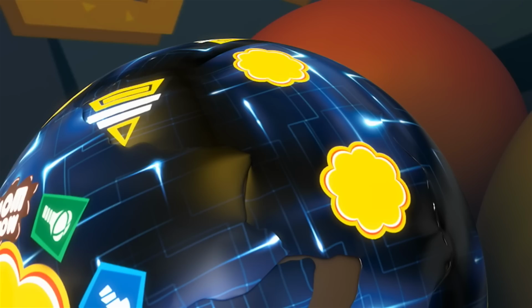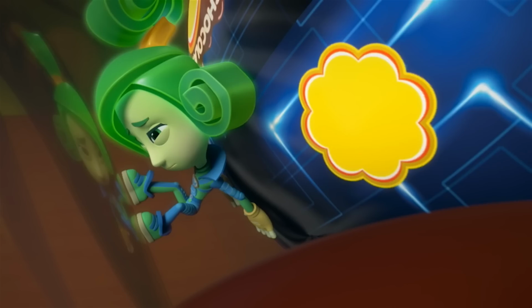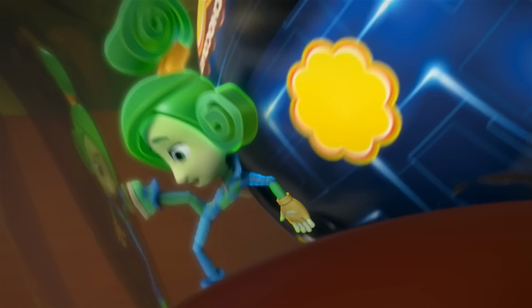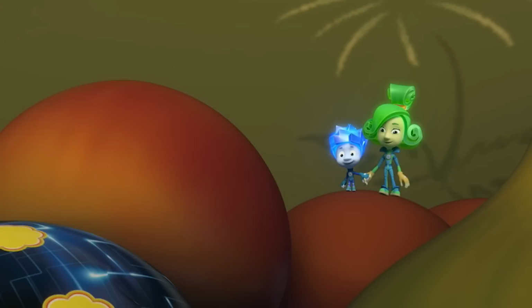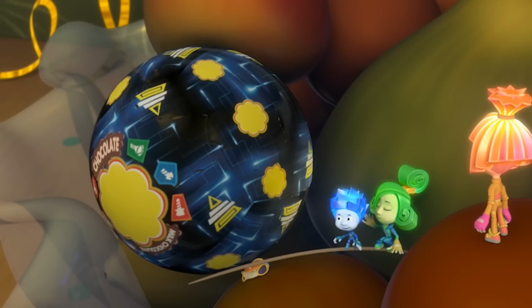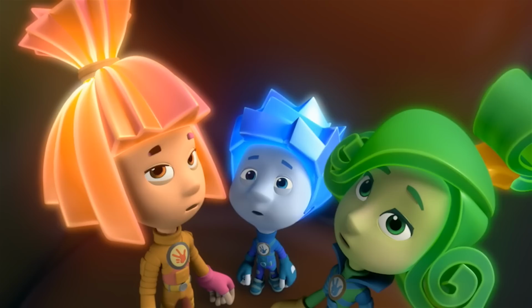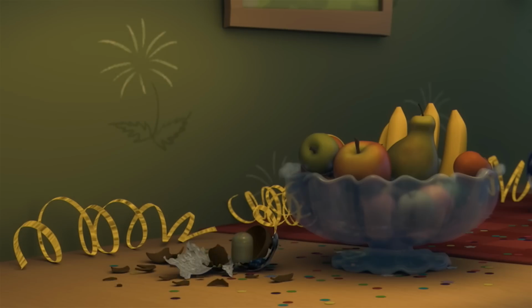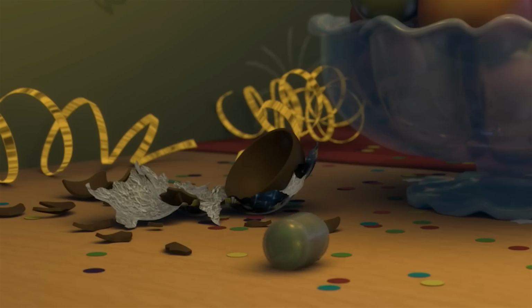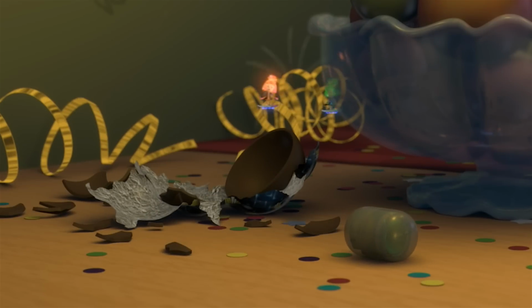A chocolate confection, a piece of perfection. Perhaps like a gift that's shining bright. I am an affection for the chocolate confection. All that I want is to take a bite. A bite. A bite.